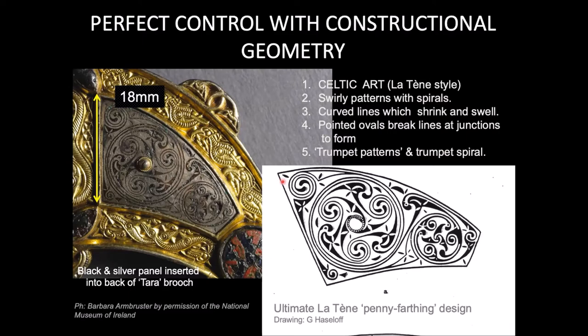Now, I'm sure many of you know that the Latin period is named after a site where it was first identified in Switzerland, and it's the Iron Age. The Latin style is the kind of Celtic art dated to the Iron Age. And it's been aptly named the swirly style because it's full of swirly patterns. Now this is its early medieval incarnation in Ireland. Lots of swirly patterns. You see there, off we go, swirl. And there's a real sense of swirl and movement.